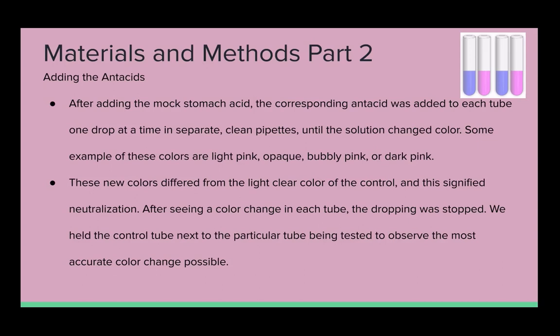After adding the stomach acid, the corresponding antacid was added to each tube 1 drop at a time in separate clean pipettes until the solution changed color. Some examples of these colors are light pink, opaque pink, bubbly pink, or dark pink. These new colors differed from the light clear color of the control, and this signified neutralization. After seeing a color change in each tube, the dropping was stopped. We held the control tube next to each particular tube being tested to observe the most accurate color change possible.